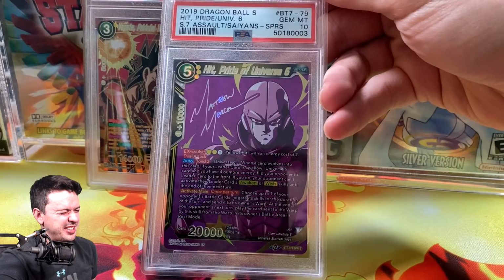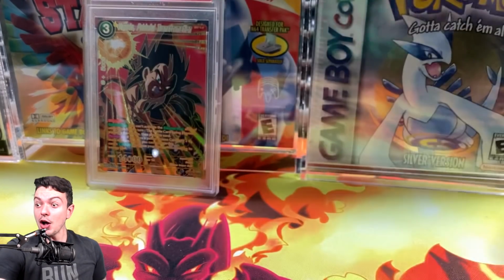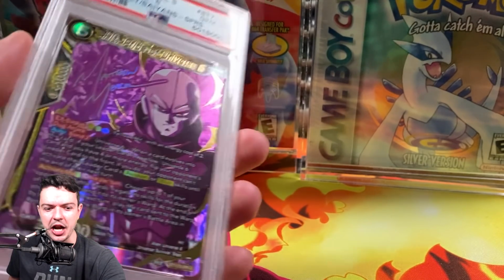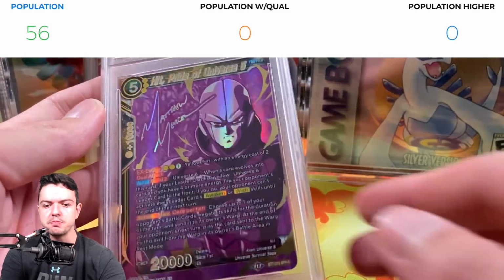Tell me it's good. It's gonna be an 8. Yo, it's a 10, let's go. Yo, I just bought this card again. This is not a cheap card. I literally just bought this card again.